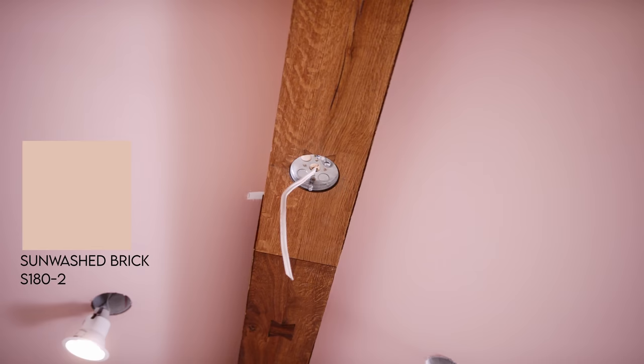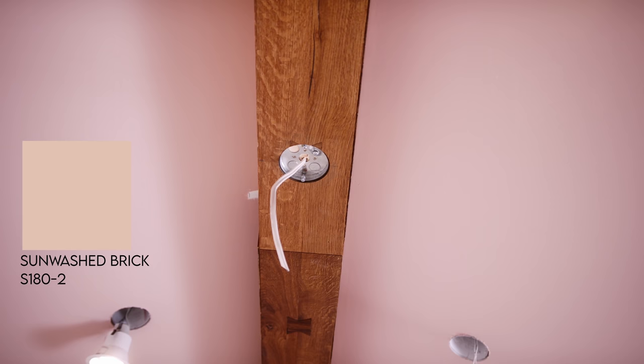So yesterday when I showed up at the end of the day, I got to see the pink for the first time. And I love the color. This is the sunwashed brick. There's some gray undertones to the pink. So it's a little bit more of like a dusty rose, which is really trending right now. So the color itself is definitely on point.